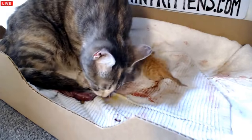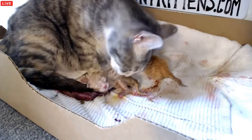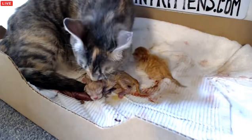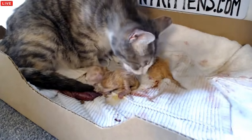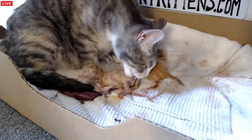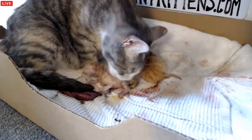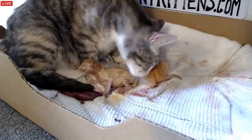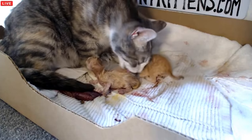Pretty amazing how instinct kicks in and takes over. You see the difference between this baby and the first baby, which she had no idea what to do with. This guy looks strong. I have not officially sexed him yet, so I'm saying him, but certainly could be a girl. If daddy was a ginger, he could be a she. Definitely.